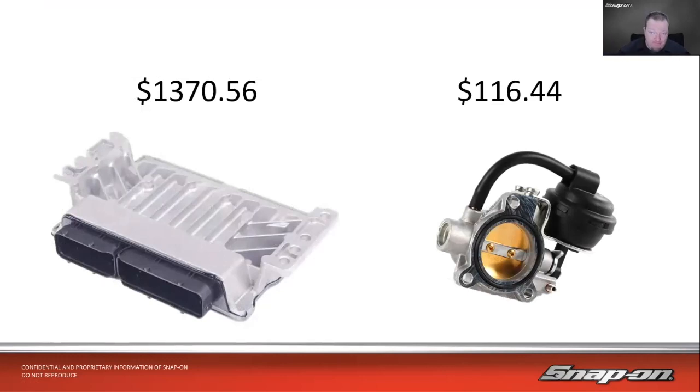We can either just follow the test plan and look at nothing else, and we may be taking an almost $1,400 gamble, putting a new computer in there, which probably isn't going to fix this problem. And if it's the problem this car had, it definitely wouldn't fix the problem. So, almost $1,400, or $116 for this bypass valve.